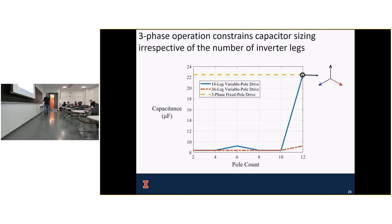And in truth, when you go for an EV application, most motors are 4 or 6 pole designs, and when you design a motor at 6 pole, you're only going to go to lower pole counts. You may go a bit higher as overload. So I would say the extreme case would be to go to 8 in an EV application. Probably 6 is good enough. So you won't be using this mode of operation at all, and it won't constrain your cap size.